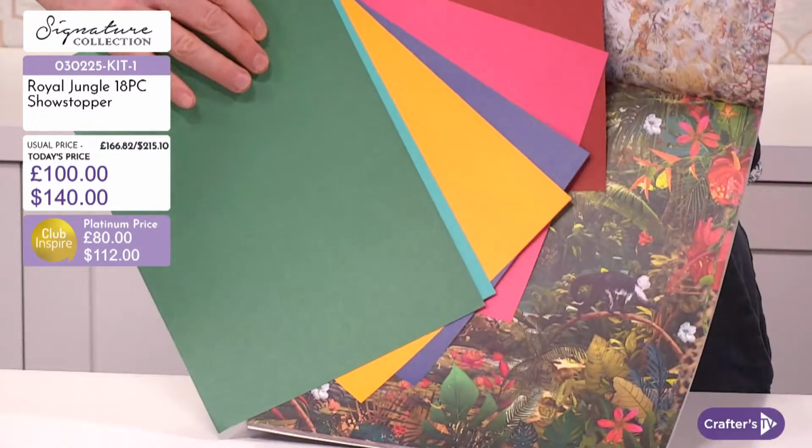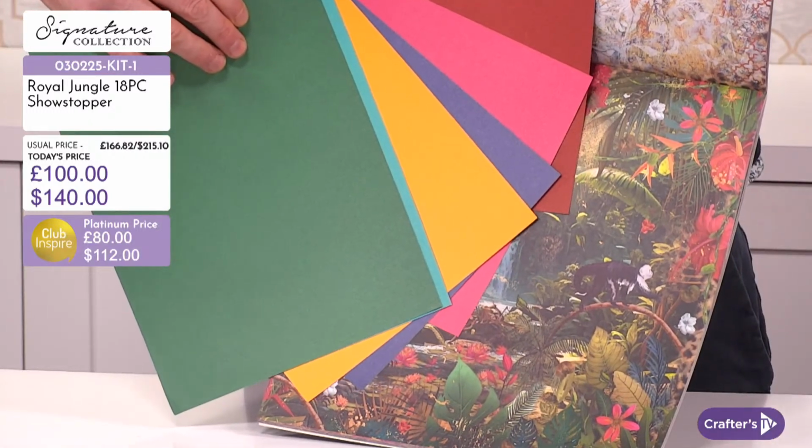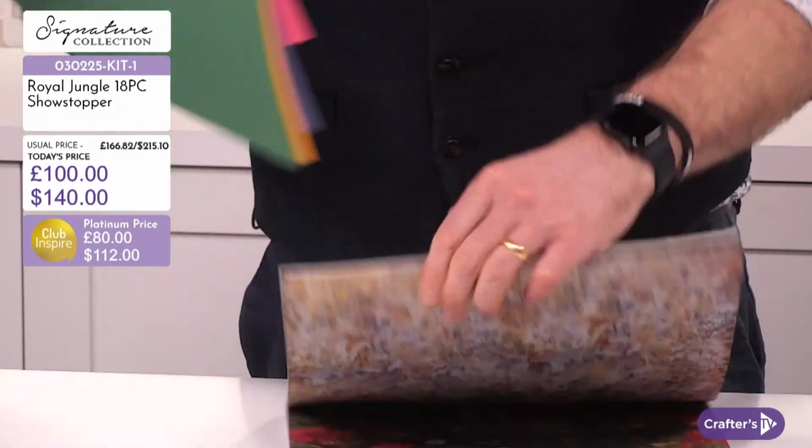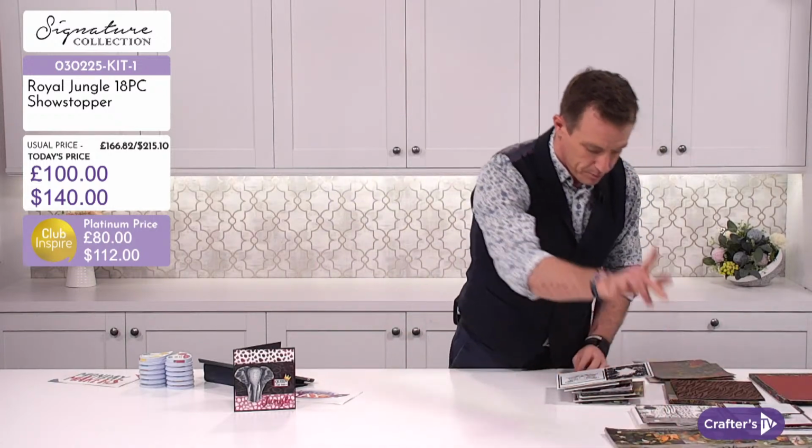Randomly flick to another page. Look, you can see all of the pinks and the greens and the oranges are matching up perfectly, the linen cardstock and the papers. So everything's been done for you there. 24 sheets in total of your linen cardstock. And then we move on to the hardware.